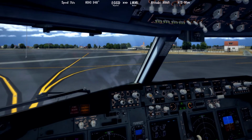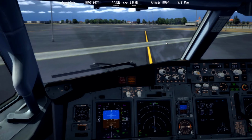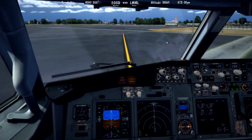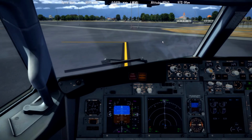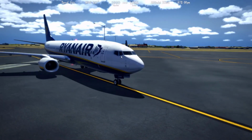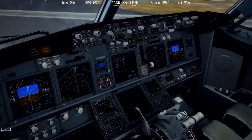Right, runway turnoff lights go off, taxi lights go off. We just take the stand up here. And once again G2XPL being G2XPL with all these roads and street lights in the middle of the airport. Right, set the parking brakes and we'll shut down both engines.